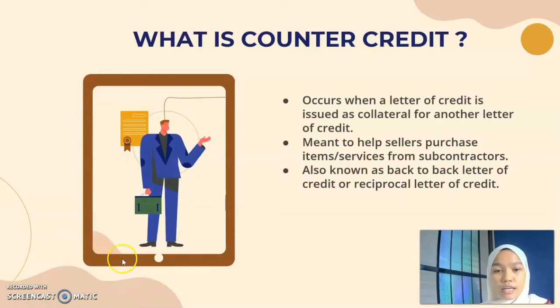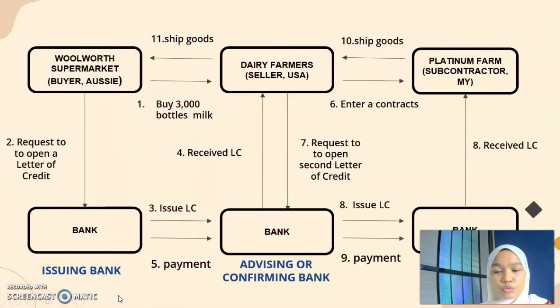Next, I will explain the process of counter credit. Basically, counter credit is also known as the back-to-back letter of credit, and also replica letter of credit. In this case, we have three parties involved: Woolworths Supermarket, the buyer or importer from Australia; dairy farmers, the seller and exporter from the USA; and Platinum Farm, the subcontractor and supplier, and also the beneficiary from Malaysia.